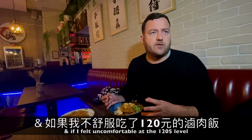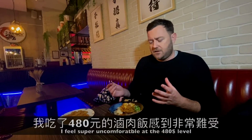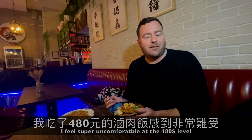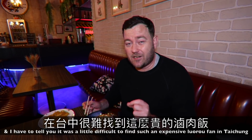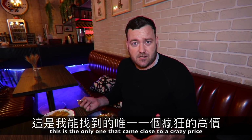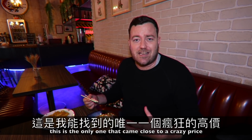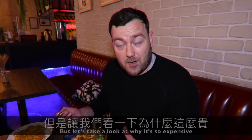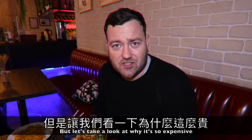And if I felt uncomfortable at the $120 level, I feel super uncomfortable at the $480 level. And I have to tell you, it was a little bit difficult to find such an expensive loro fan in Taichung. This is the only one that came close to sort of a crazy price. If you know of any more expensive than this, then please let me know. But let's take a look at why it's so expensive.